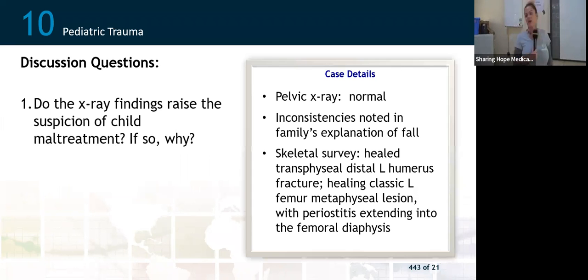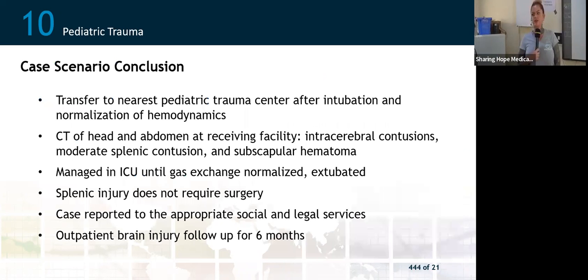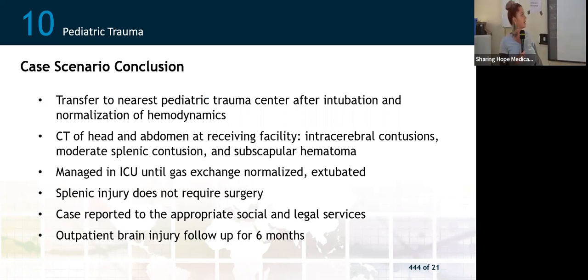If you guys suspect child maltreatment, we have child protective services in the United States, and maybe you guys have something similar. So you call them, you get them involved, you let them know what the story is, the injuries to the pediatric patient. And then of course you're going to transfer to your pediatric receiving trauma hospital, or whatever hospital it is that takes care of them. You would expect other facilities to maybe send you their sick kids to take care of them.